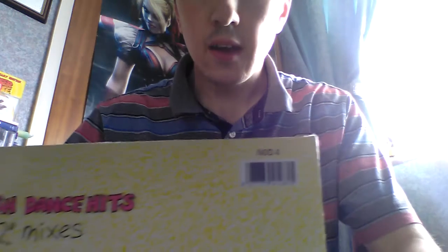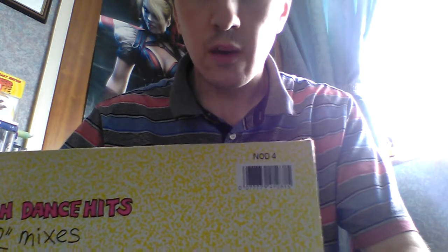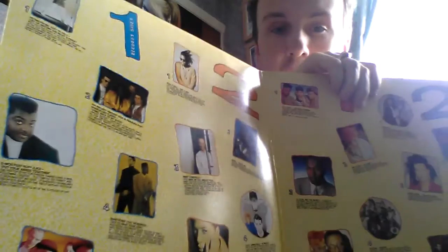And this is the NOD4, meaning dance four. Let's have a look at the gatefold in here. This is what it looks like inside. Looks so vibrant.